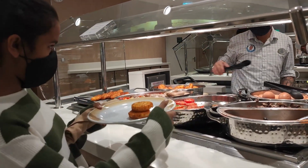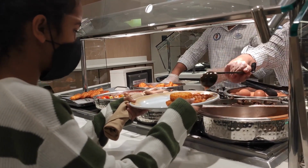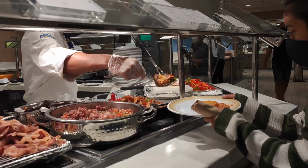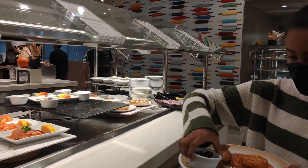There is a huge range and varieties and a big spread of food that one can get muddled up over what should I eat. There was plenty of option available on board throughout the whole trip. Yes, all of this is inclusive of the ticket price.